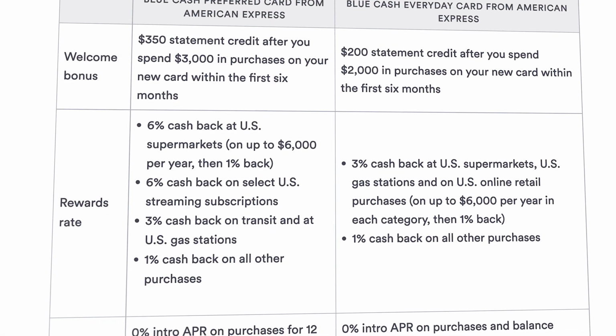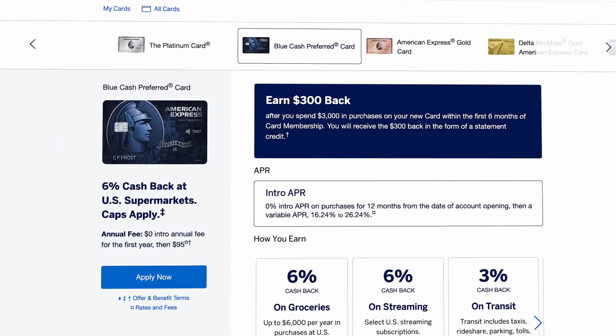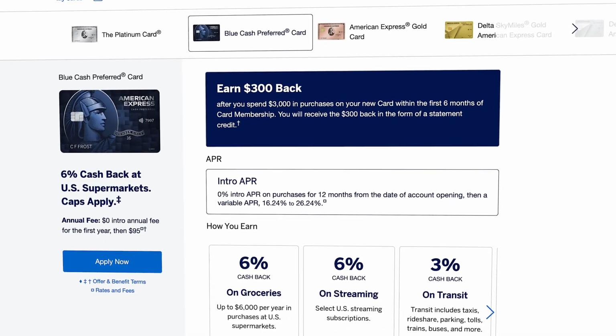So I realize that I threw a lot of confusing numbers and comparisons at you in this short video, and these two products are very similar. But in my opinion, there is a very obvious winner that I think is the best option for 95% of consumers, and personally, I think that that is the more expensive American Express Bluecash Preferred card.